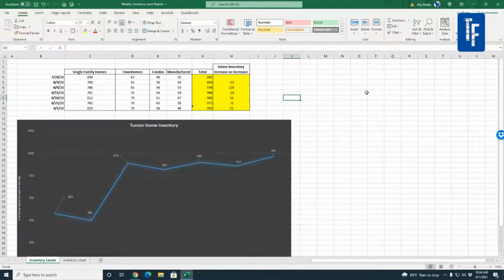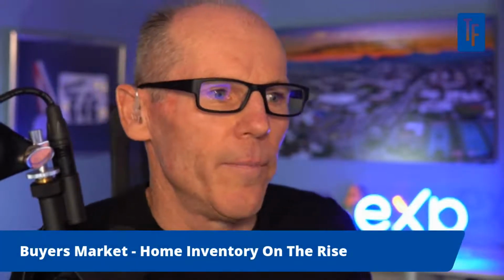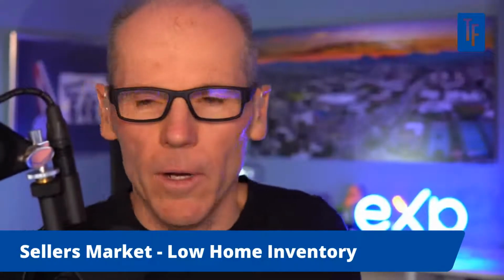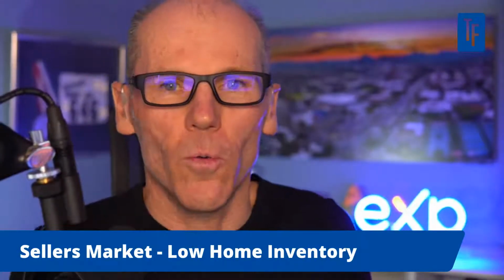So again, this is something to keep track of, because my feeling is, as this market slowly starts to shift, home inventory levels are going to be the leading indicator as to whether we're in a buyer's market or a seller's market. Right now, we're in a seller's market. Home inventory levels are still relatively low.